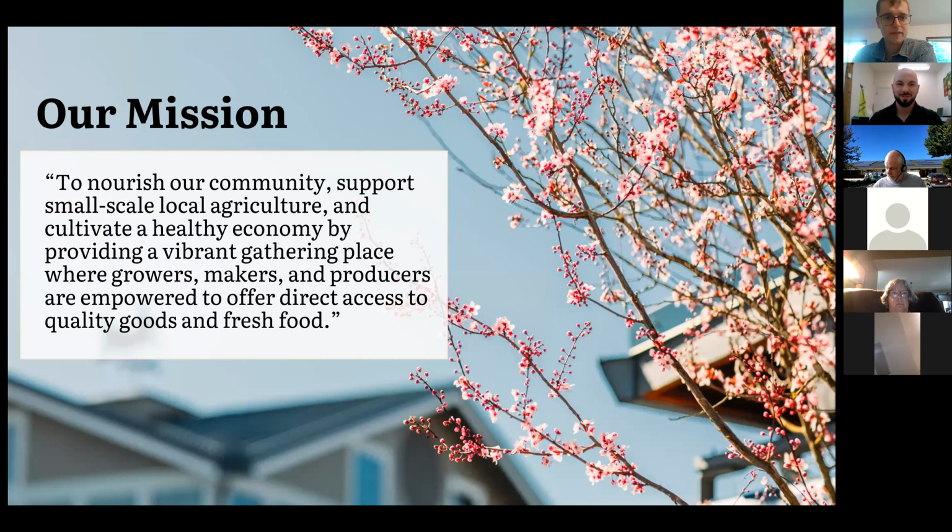First, our mission: to nourish our community, support small-scale local agriculture, and cultivate a healthy economy by providing a vibrant gathering place where growers, makers, and producers are empowered to offer direct access to quality goods and fresh food. So with a lot of that titrated down, it's basically providing the community with a safe place that they can come together and purchase quality items that emphasize health and sustainable practices for an environmentally conscious organization.